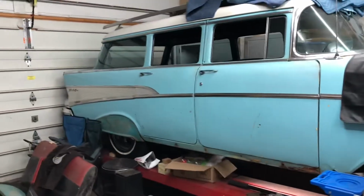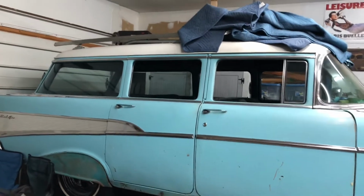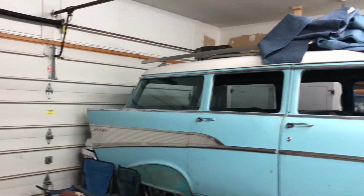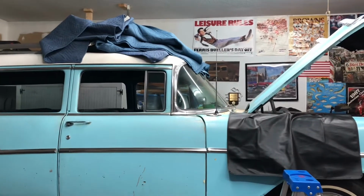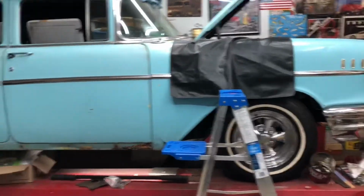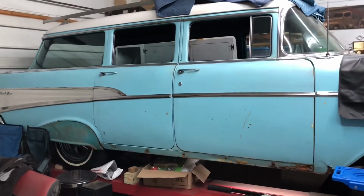Here you can see, one of the other cool things about this car is it has, you can't see it because I have crap on top of it, an original roof rack from the era. I don't think it was factory, because you can see that there was a different type of roof rack on there at one time. Once I uncover this, I'll get it out. Maybe the thumbnail I put for this video will be a picture of it in the wild. In any event, this is the car I got. This is the car you'll see more videos on.